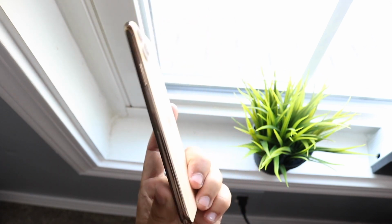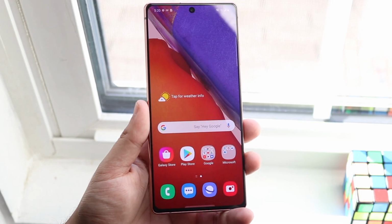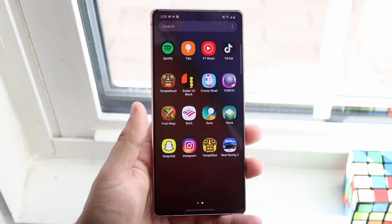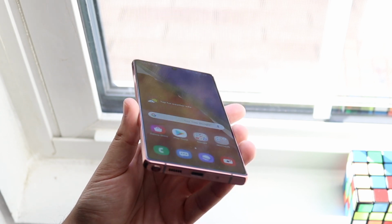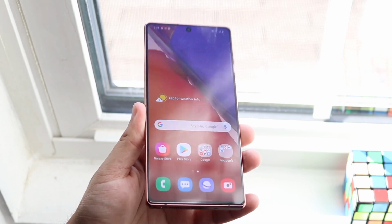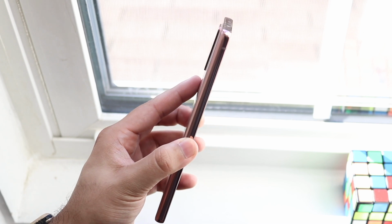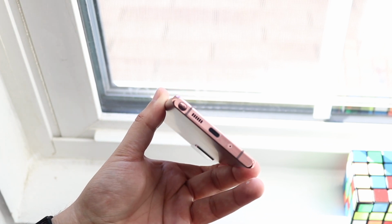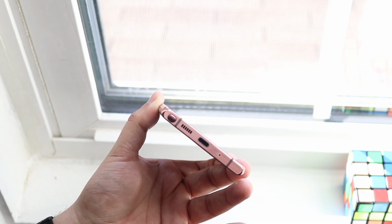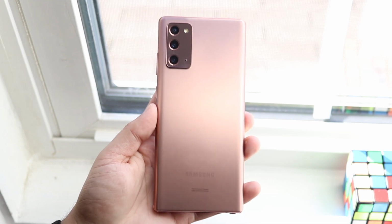So the iPhone 11 Pro Max's panel is really good still, whereas the Samsung Galaxy Note 20 has a 6.7-inch Super AMOLED Plus display. However, this resolution is 1080p, so you're getting a little bit of a lower resolution on the Galaxy Note 20's panel, which isn't really a good mix because it is a bigger panel. So you're still not going to see the pixels. It's still going to be a really good panel, but in the back of your head, you're going to have to remember that this panel isn't necessarily as good as the 11 Pro Max's panel.